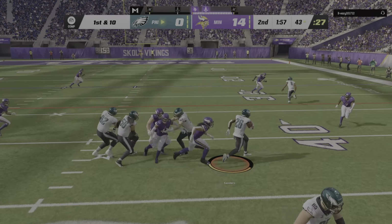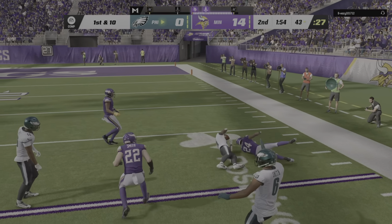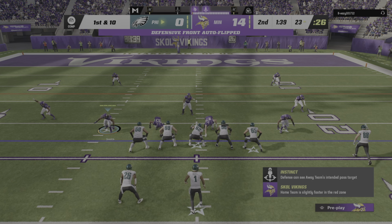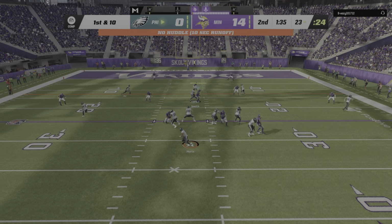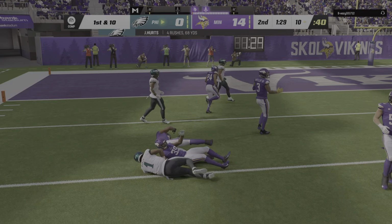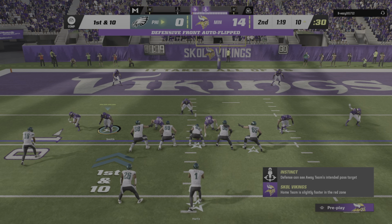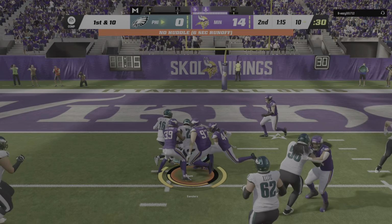Hurts hands off to Sanders. Oh, he's got some breathing room. And he goes down, but not before getting us inside the 25. On 1st and 10, it's Hurts. And he takes it down to the 10-yard line. This is 1st and goal, and a golden chance to get a score back here before halftime.